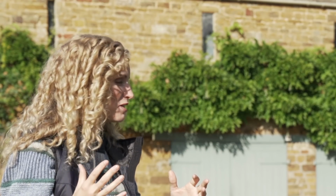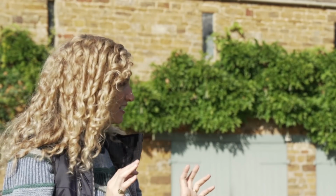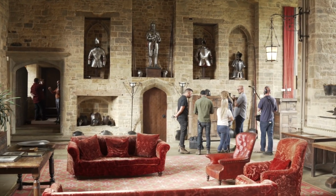So I've been exploring the history of the place because whilst it looks Elizabethan, actually it's far earlier and some of the changes are later, and so trying to get into what Nick called vertical archaeology, the architecture of this place, and trying to understand some of its secrets.